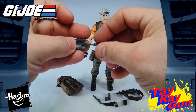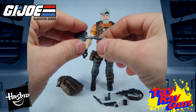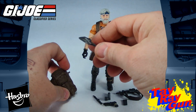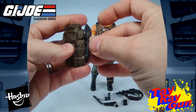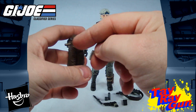With that, he also comes with this spade, and it is cast in a gray plastic, a lot like his weapons. His weapons were done in a gray plastic as well. One thing to keep in mind is he does have a spot here with a little square, and we can put his spade on his backpack, and it can go on either side.